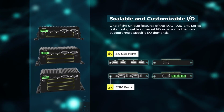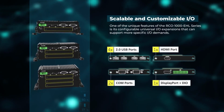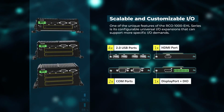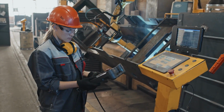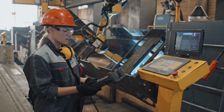To meet the high IoT connectivity demand, the RCO 1000 was configured with Premio's EdgeBoost I/O module to support 4 additional USB ports without increasing its physical footprint. This was extremely beneficial as it delivered additional IoT consolidation while being even smaller than the previous solution.